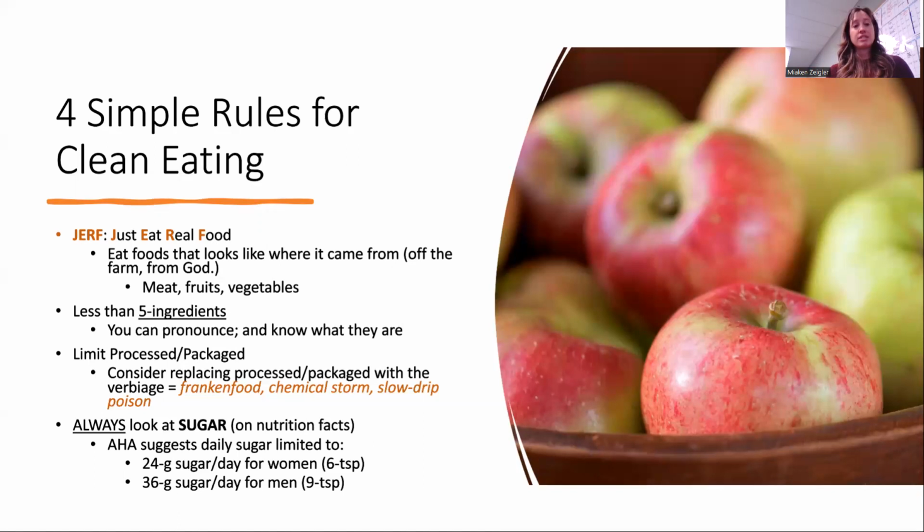And along those same lines, limit the amount of processed or packaged food. I want you to really consider replacing the term processed and packaged with the verbiage of frankenfood, a chemical storm, or slow drip poison. Those are pretty serious words, I think, when we're talking about nutrition and food. But keep those in mind, because I'm going to circle back to frankenfood, chemical storm, slow drip poison.